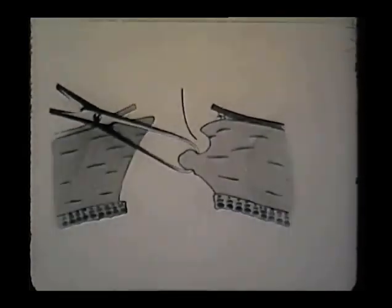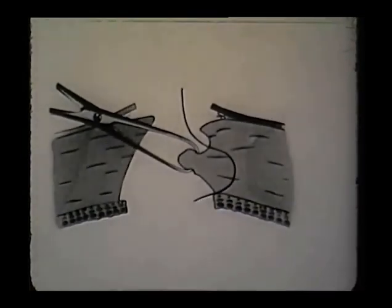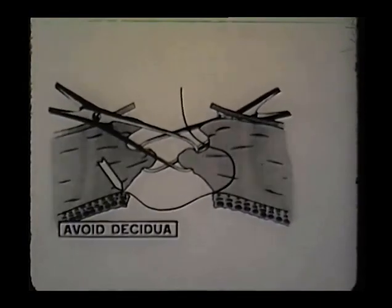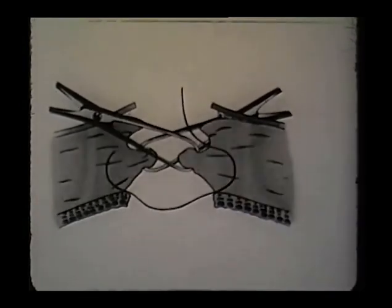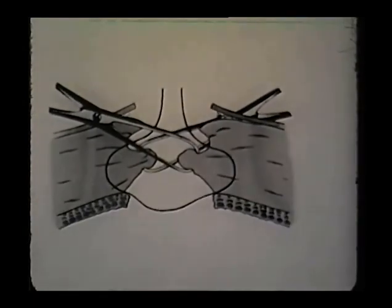What kind of suture material do you use, Dr. DeLee? We use number 2 catgut for the first row. The second row we use number 1. And for the peritoneum, number 1. Very important to get a good apposition here in order to have a firm scar in the lower portion of the fundus and the cervix.